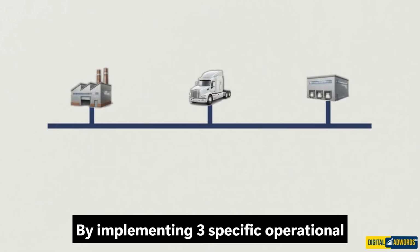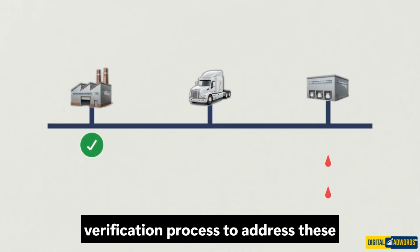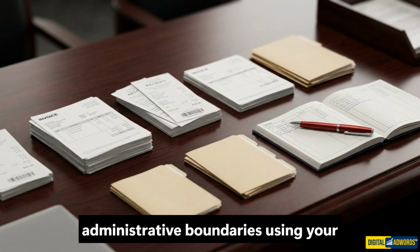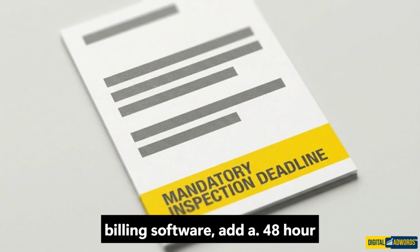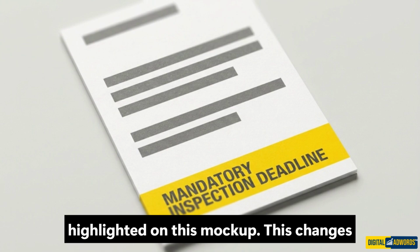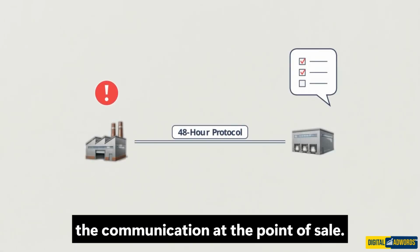By implementing three specific operational rules, you can create a systematic verification process to address these leaks at every stage of the supply chain. The first rule establishes clear administrative boundaries using your existing billing paperwork. In your billing software, add a 48-hour inspection window clause in bold text to the bottom of every invoice, as highlighted on this mockup. This changes the communication at the point of sale.